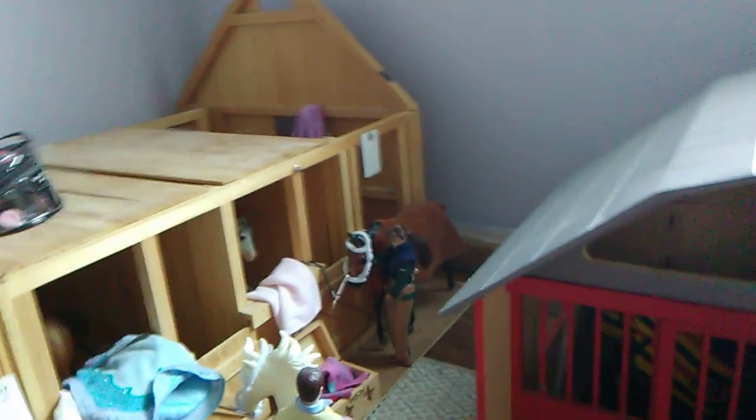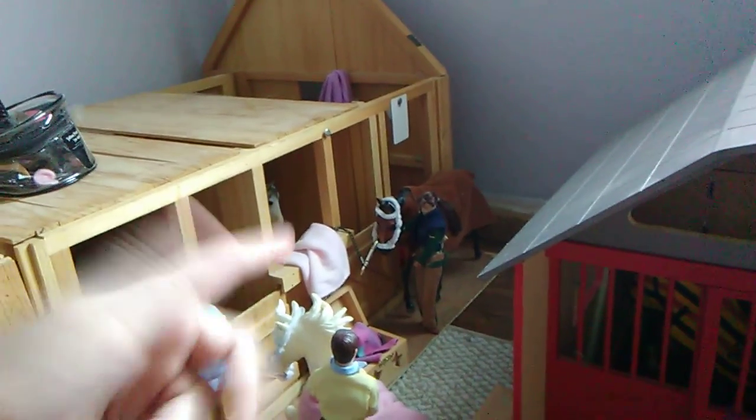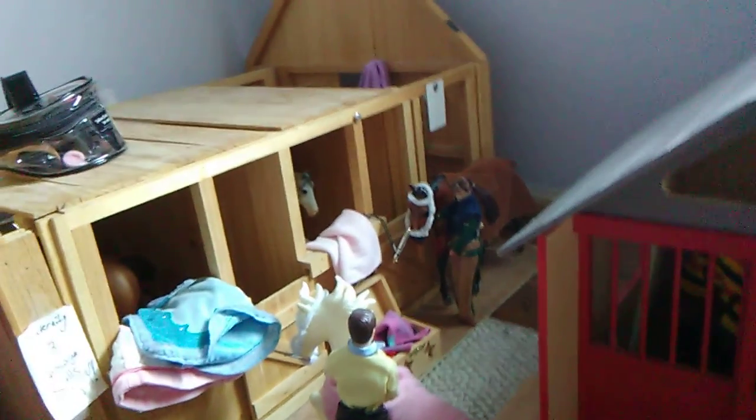And then we have, this barn is a Breyer barn. That barn was from eBay, like from 2011. So please don't ask me where you can buy that barn. I have no idea. And they only had, I think, like 5 available at the time, and I highly doubt they're still selling.